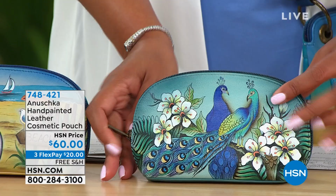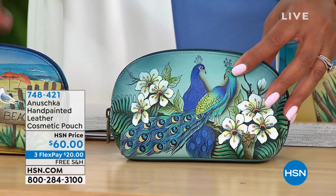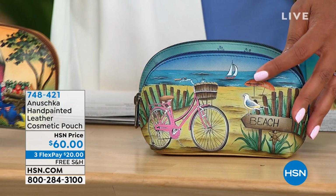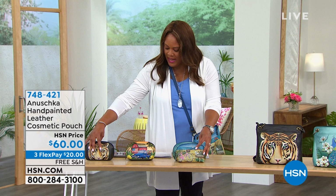So whether you're using it as a cosmetic pouch, the traditional way, or to carry other things, or even as a clutch, it looks adorable. And it balances really well too. So if you do set it down, it balances really beautifully. And you guys, there's the beach, the barn, that Bengal tiger. It's one of my only items that it's only $20 to get home. I think the scarf was like $14.